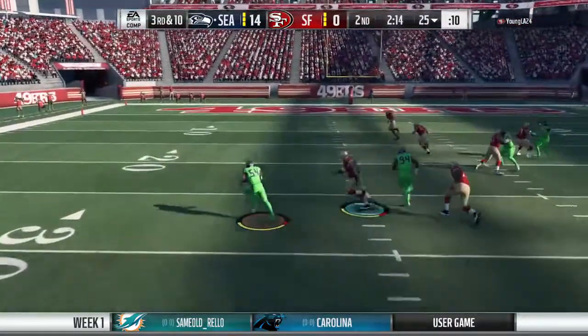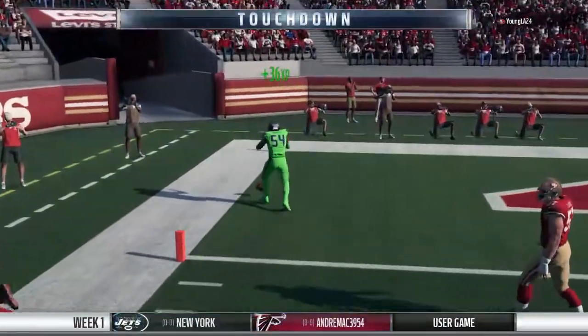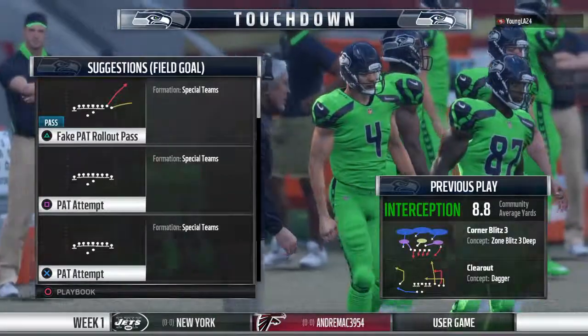And for the 3rd time here in this half, it's intercepted. Picked off near the 32. And he will take this one home. It's a touchdown.